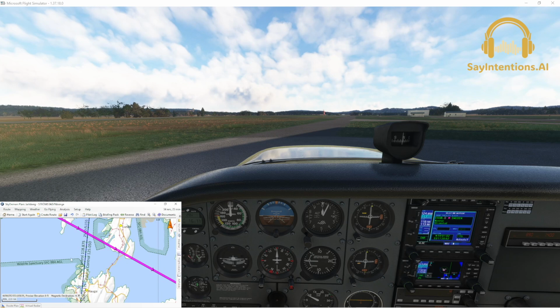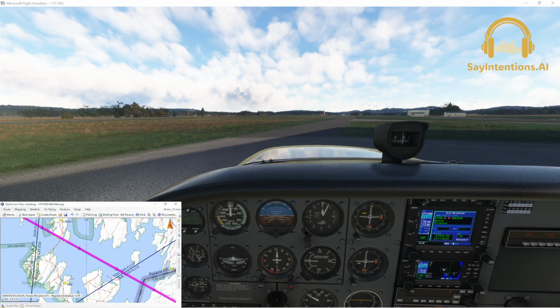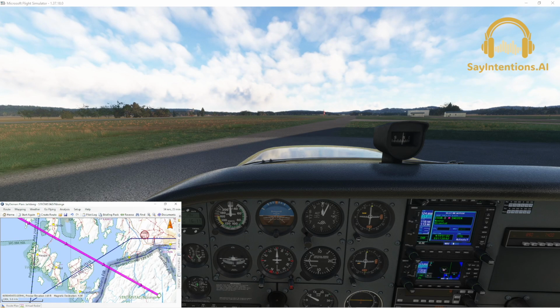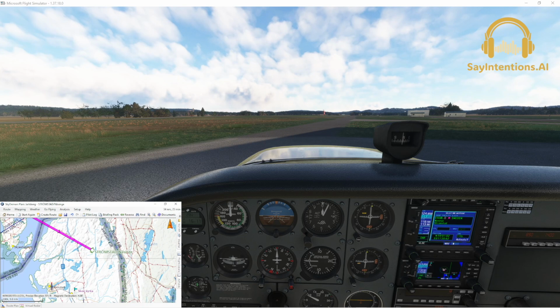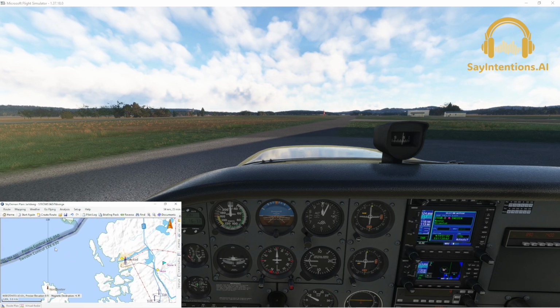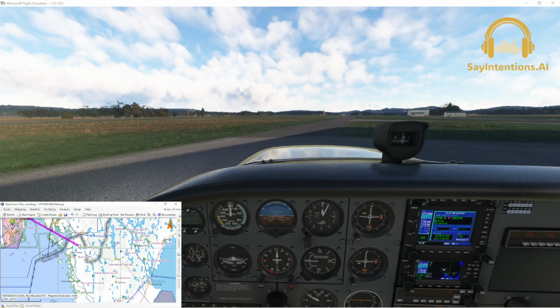118.875. We will ask for a flight follow-up, and they will give us a squawk code, a transponder code, and they are going to monitor us during all our flight. After the first part, we will be asked to contact Polaris control on 125.050, and then when we cross the border to Sweden, we will finish with Sweden control on 128.630. So we should contact 3 different Flight Information Service frequencies.